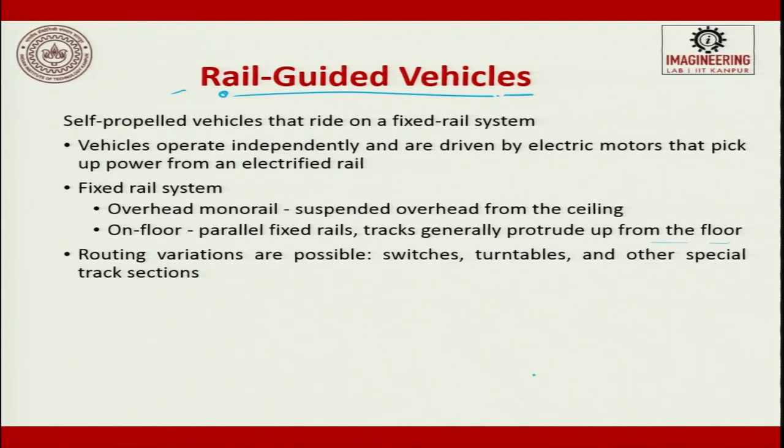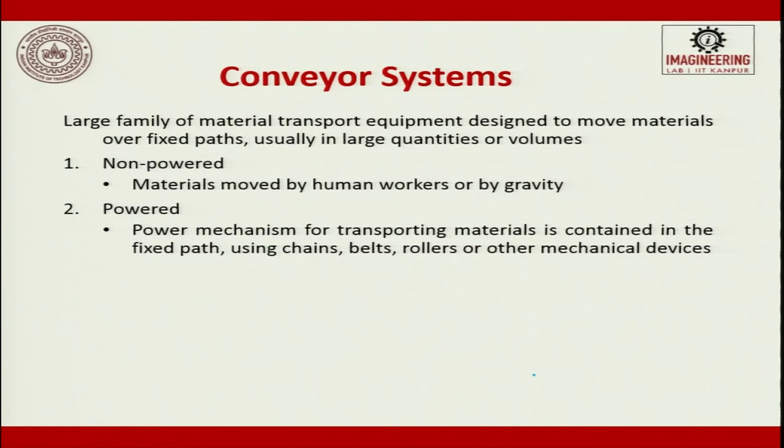First was AGVs without rail guidance, and then we talked about rail guided. And the last one is conveyor systems, a large family of material transport equipment designed to move materials over a fixed path, usually in large quantities or volumes. This is like the belt conveyor we use at the airport.